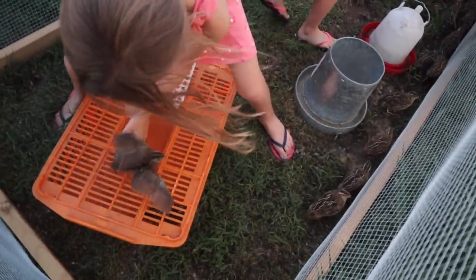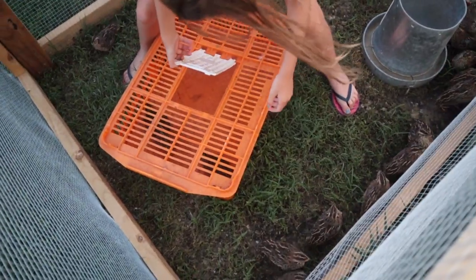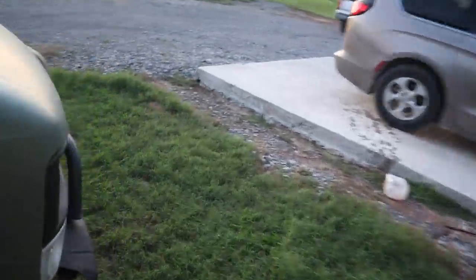Close the lid down, Hadley. Once you put him in there, close that lid, Hadley. Just set it down. Just close it up. Oh, crap. They're flying out. Hold on, girls. Hold on. One just flew out. Where'd it go? Hold on, don't let him fly out.